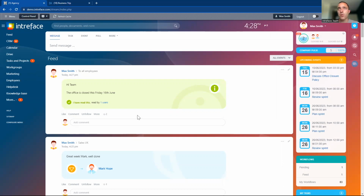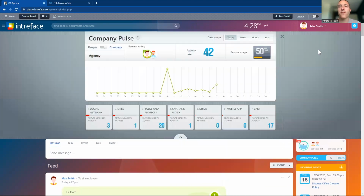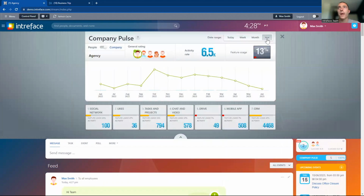Okay, so that's a look at some of the ways we can engage with our employees in the system. And one last feature to mention here is the company pulse. So the company pulse, this is more for your management side, maybe for your HR managers, but this allows you to actually see who is engaging across the organization inside the Bitrix system.